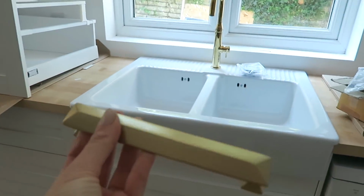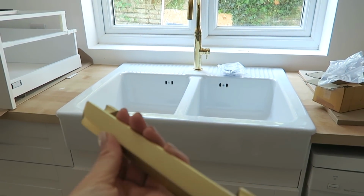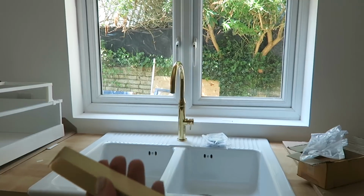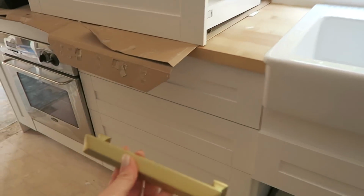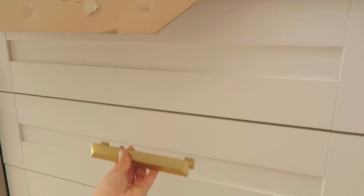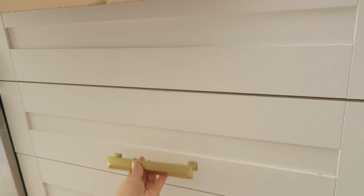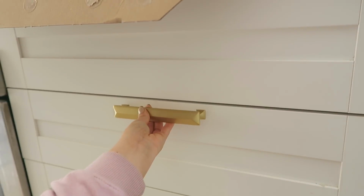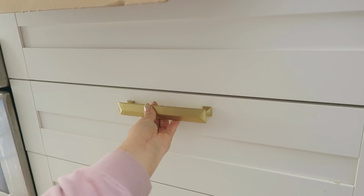These are the handles. They are solid brass. They're actually satin brass, so they're not super shiny. The tap doesn't quite match, but I really wanted these. So this is what they're gonna look like, and then they're gonna go in the middle. I think they'll end up going at the top. I'm not sure, I can't decide. I might Pinterest some images and figure out where I want it, but I think they're gonna go up there.